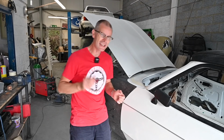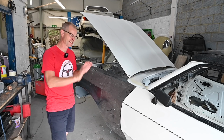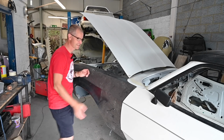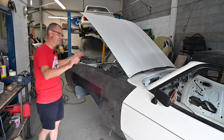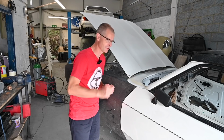Last time you saw this car, it had just come back from the media blasters, so it was all in that kind of grey sealing undercoat stuff they put on to stop it flash rusting. But we could see the bare metal work of the inner wings, the doors are off so they could gain access to all the areas underneath. Everything like that was all exposed. Now we're starting to see the car coming back together, temporarily of course, before paint.